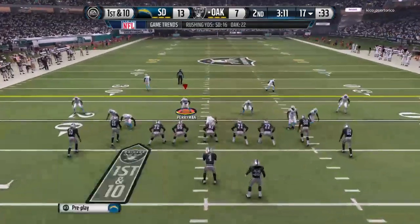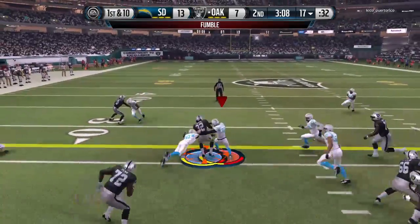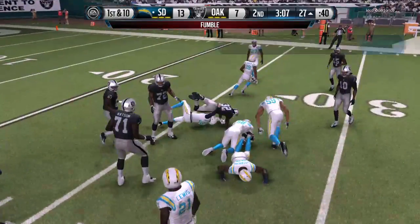Yeah, it did, Jim, but you know what? It's not a perfect game. You got to deal with adversity when you're talking about football. So the ball was out, and the defense has it.